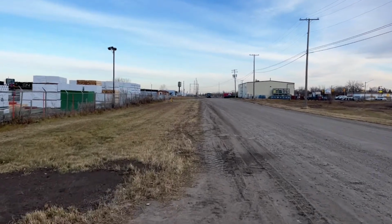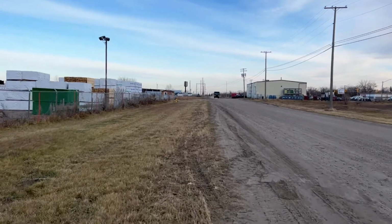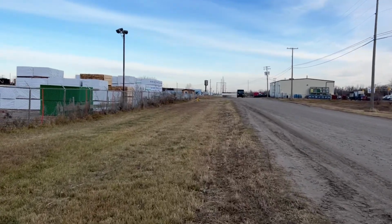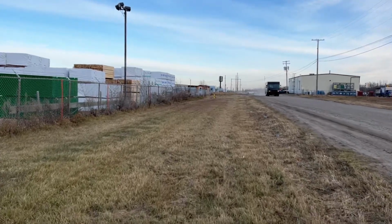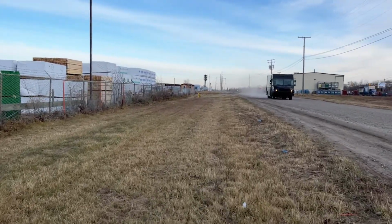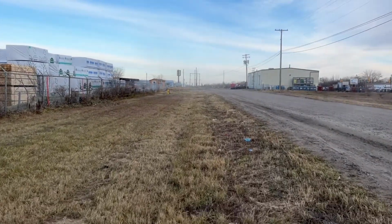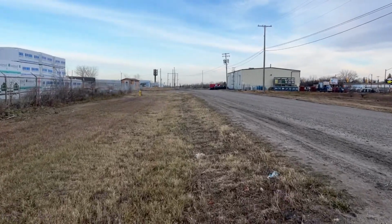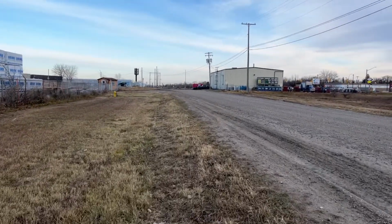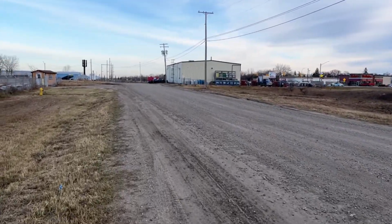And speaking of UPS, I think that's a UPS truck that just came around the corner. I'll walk down here. I don't think it's wet. Maybe a little bit. Could do without the dust. Contacts and dust don't mix well. And sure enough, I now have dust in my eyes. Both of them.